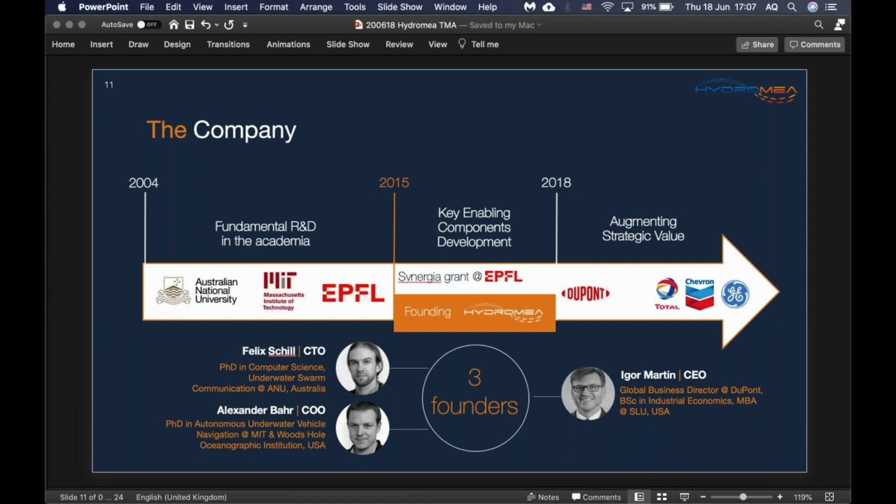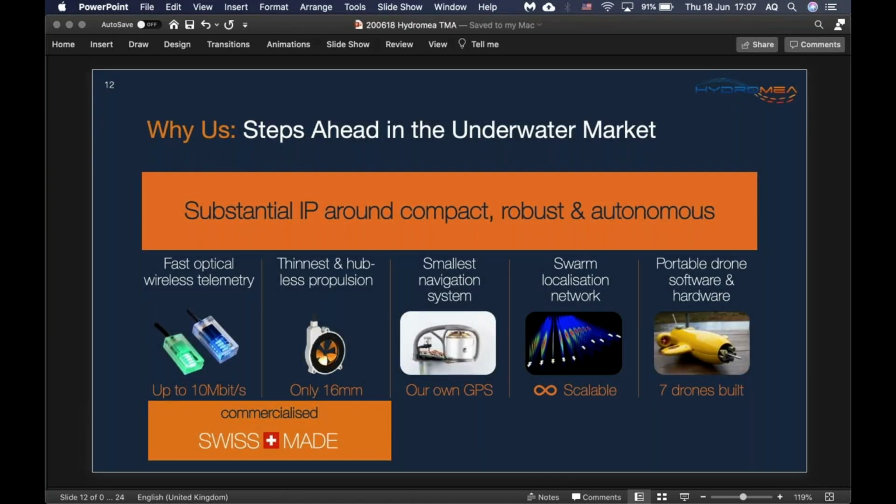In 2018, I joined as a late co-founder, and I'm coming from DuPont with 15 years of business development and running global business prior to leaving the company. So right now, we are focusing on augmenting the strategic value of the company by really developing this drone platform.